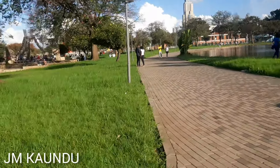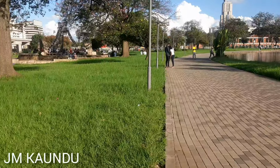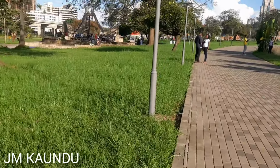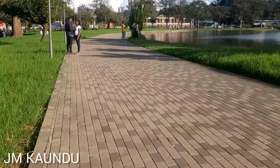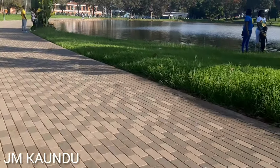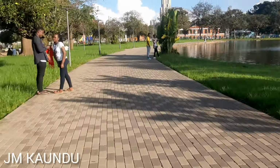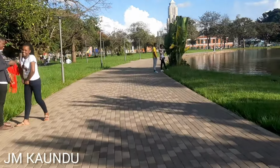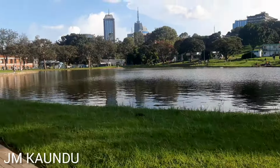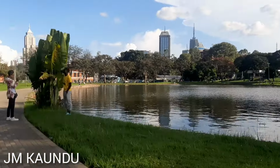About this place, to me, I am impressed, very much impressed. I don't know what you think about it. The only problem is that the grass is a bit tall. They need to trim the grass so that people cannot hide in this grass and do some crazy things.